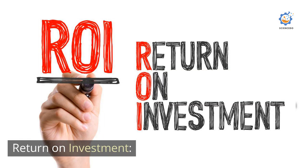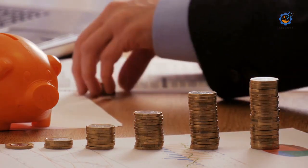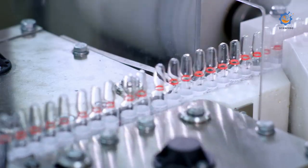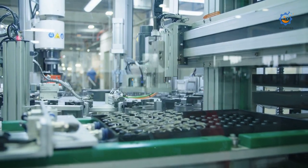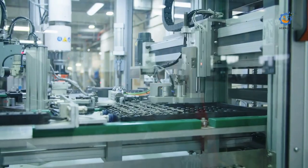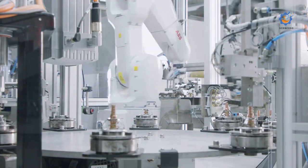Return on investment. Pick-and-place robots enable companies to minimize running costs by incurring a small initial investment. There are no salaries and no benefits to pay. This results in a higher return on investment in the manufacturing processes. Throughput. Pick-and-place robots result in a higher throughput as they can move a lot of objects in a given time. As mentioned earlier, fast pick robots are capable of moving items at the rate of 300 SKUs per hour.